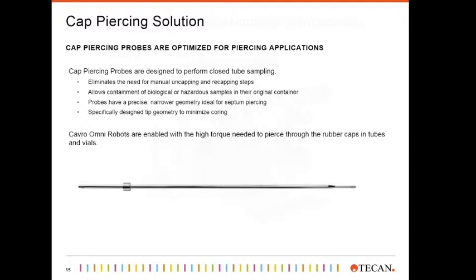The Omni robot does have a high amount of force available that allows you to do this process year-round without any detriment to the robot. We've tested this for years at this point.